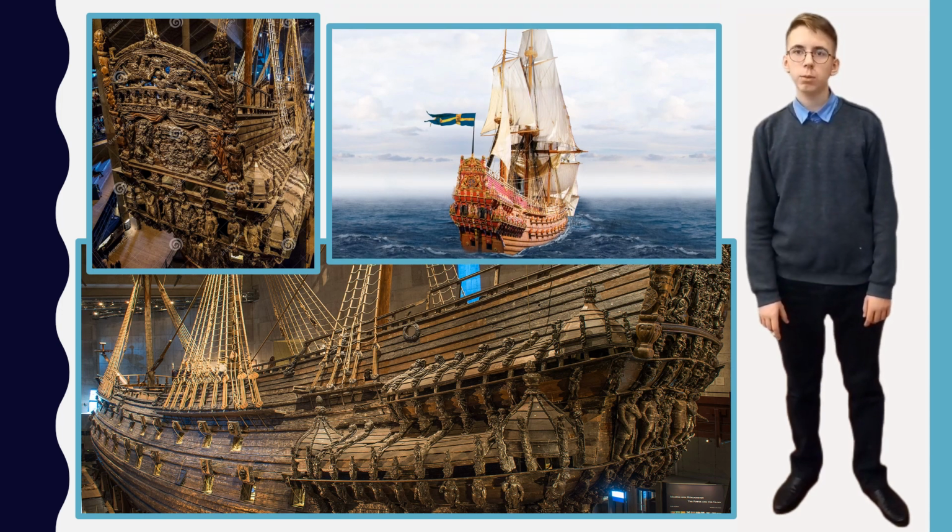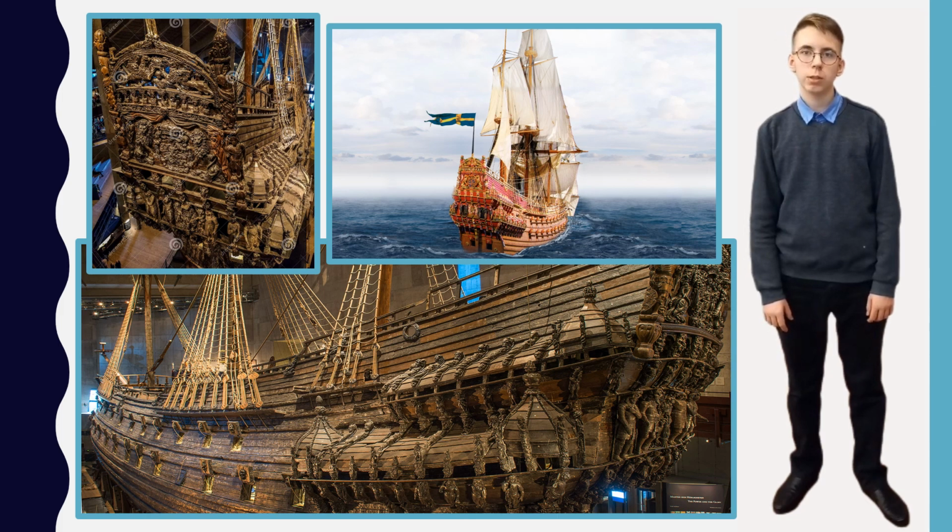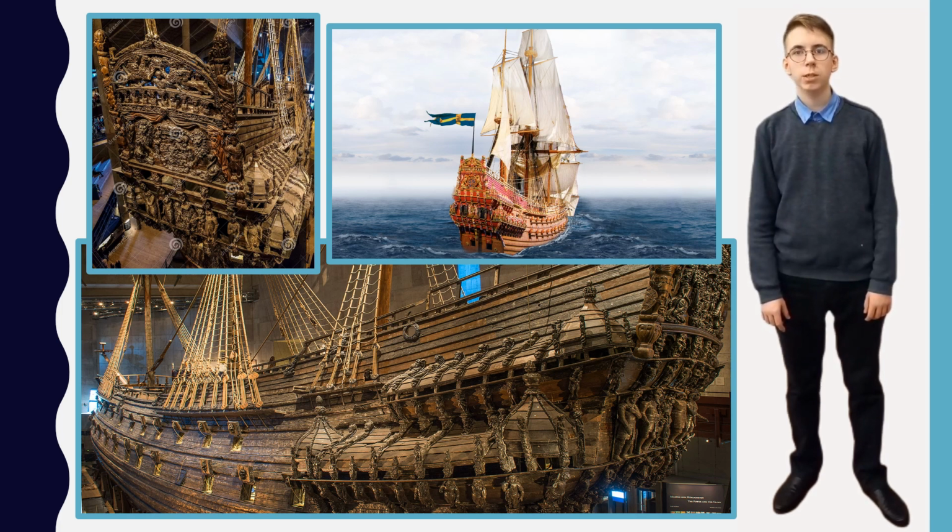After being at the bottom of the sea for 333 years, it was raised. The Vasa is currently the best preserved 17th century ship in the world. The museum presents various thematic expositions that tell about the incredibly short voyage of the ship and its history.